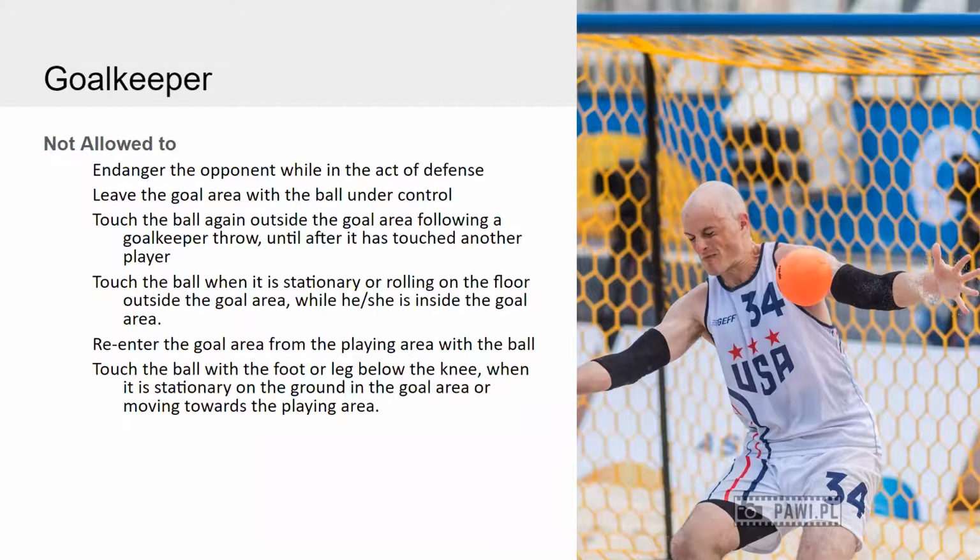collision happening, warn them. Give them a verbal warning. Make them understand, hey, you're going into a space where it's not safe and it's not in the line of fair play anymore.